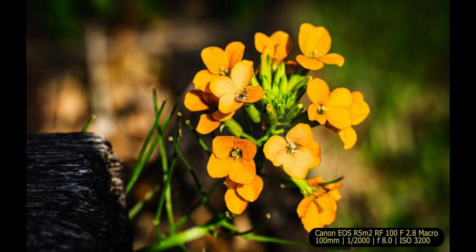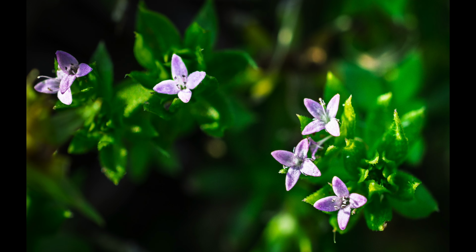But as you can see, this is 1/2000, so the ISO is up to 3200. And once again, as you saw in the video, the breeze was blowing, and so in order to capture this without any blur, I had to up that speed, which correspondingly ups the ISO.